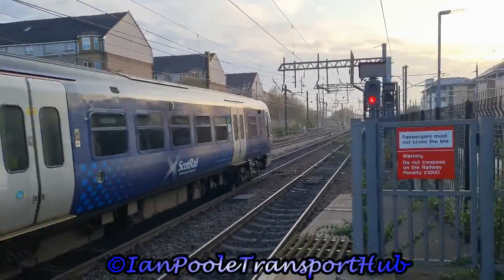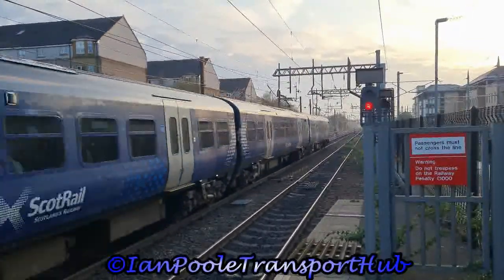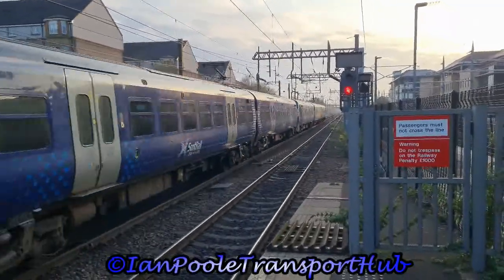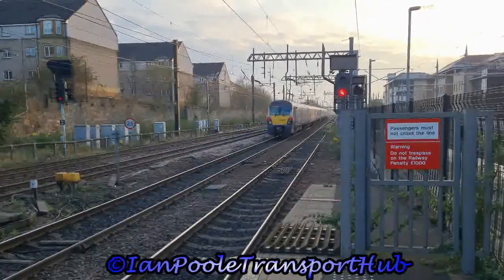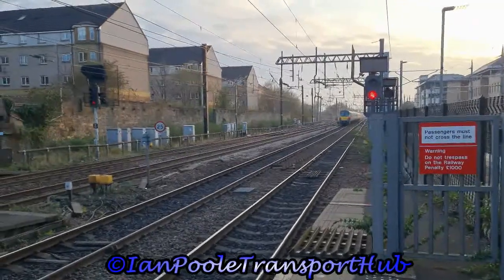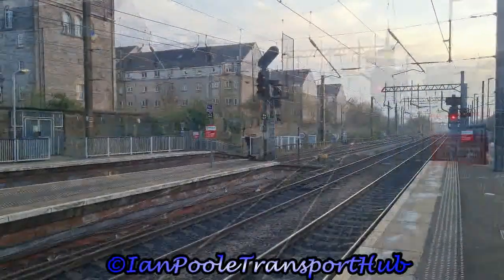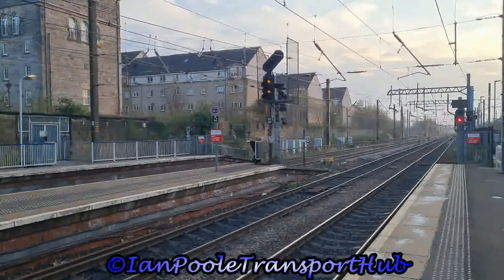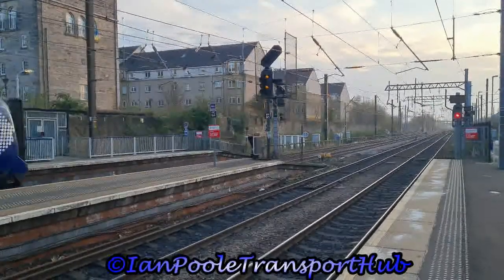Taking us by surprise on platform 3 is 334020 and 334005 with the 1857 Scotrail service from Edinburgh Waverley to Garscadden. Departed over on the far side is 385032 and 385001 with the 1901 Scotrail service from Edinburgh Waverley to Glasgow Central.